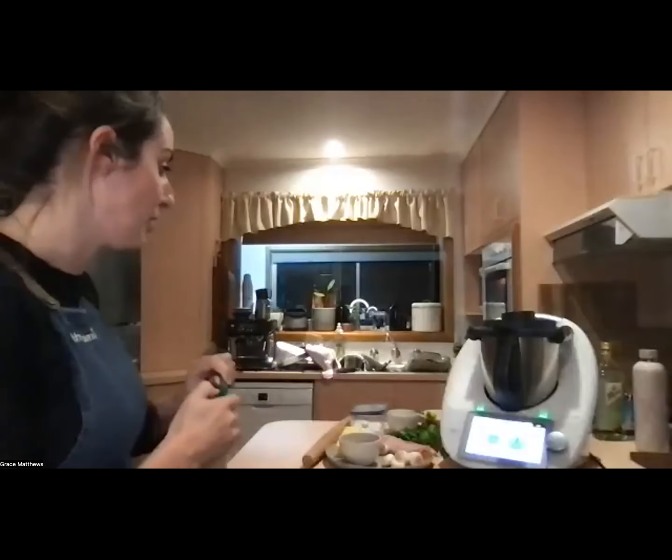What was the question there? Can you roll dough up and freeze it for later? You absolutely can. You definitely can do that. And what I would recommend doing if you are to freeze your dough is to roll it out in the shape that you want it, freeze it flat, and then you've got it ready to pull straight out of the oven. And you don't have to wait for a big blob to do it.